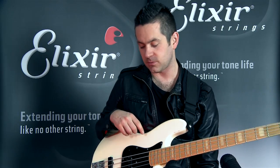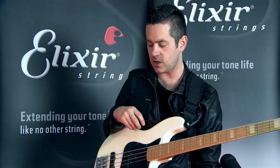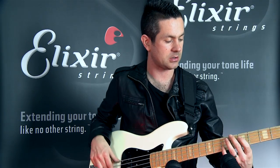And I'll just run through each of them in sequence and you can have a little listen to what they do. So the first one is a multi-comp. It's just a compressor. I basically just use it to tighten up the sound.